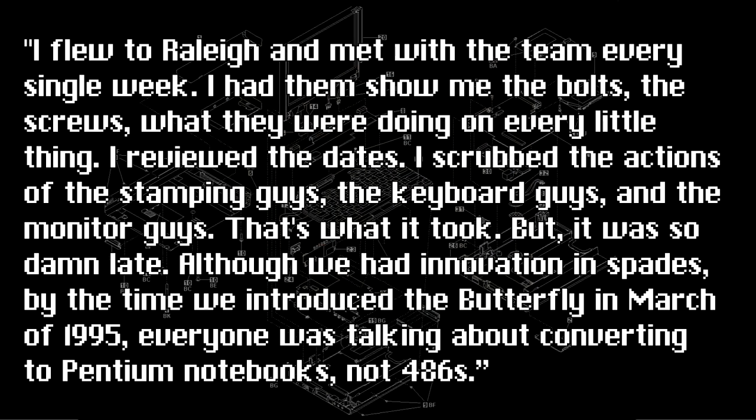I flew to Raleigh and met with the team there every single week. I had them show me the bolts, the screws, what they were doing on every little thing. I reviewed the dates, I scrubbed the actions of the stamping guys, the keyboard guys, and the monitor guys. That's what it took. But it was so damn late.